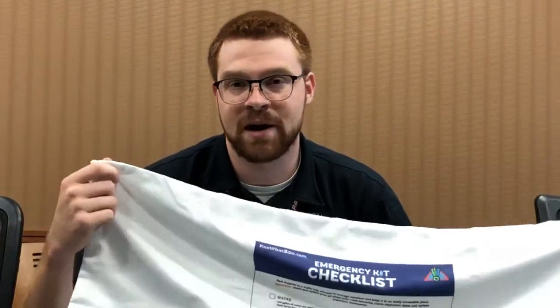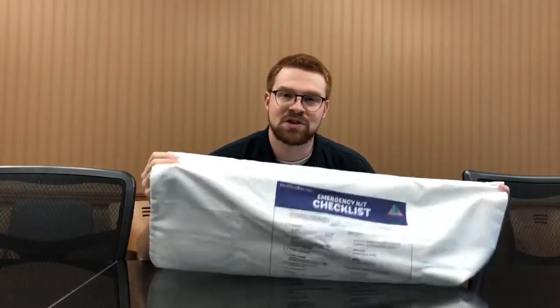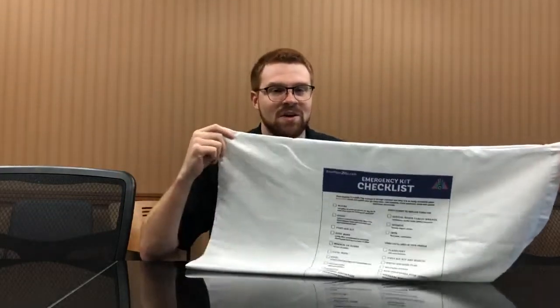Make sure every year you're checking your kit and making sure that there's no expired food or other items in here that might go bad. You want to make sure that you check every single year that it's always updated so that way you're prepared for any emergency that happens.